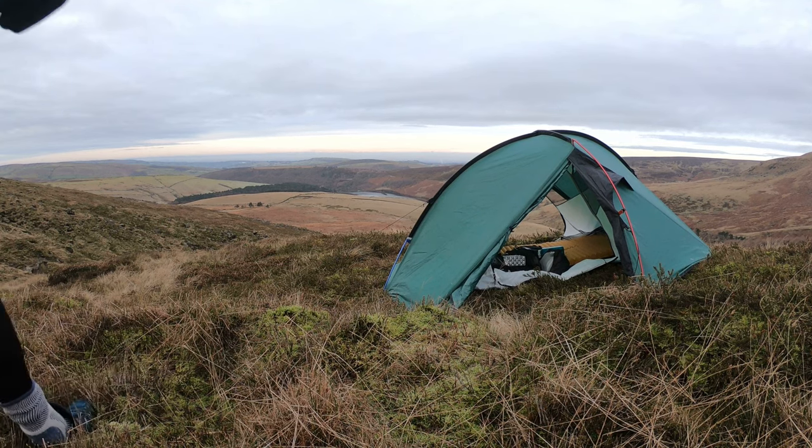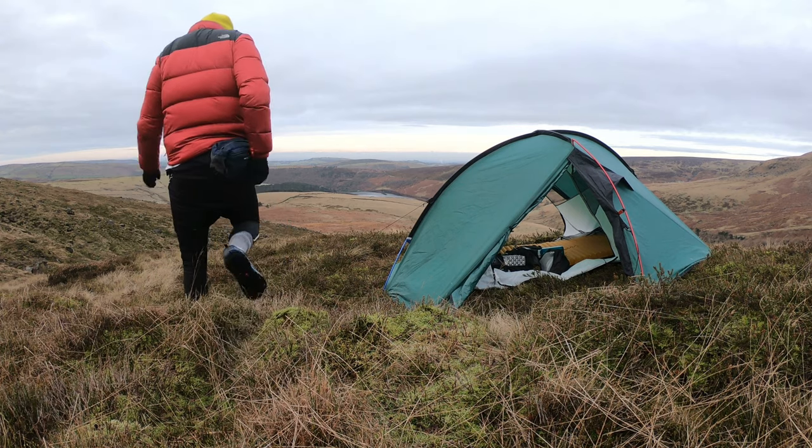I've got a Lanshan 1 Pro and a Wild Country Helm 2, and I'm looking at purchasing more tents in the future, let's be honest.